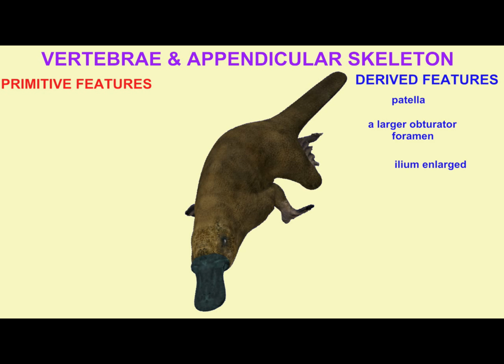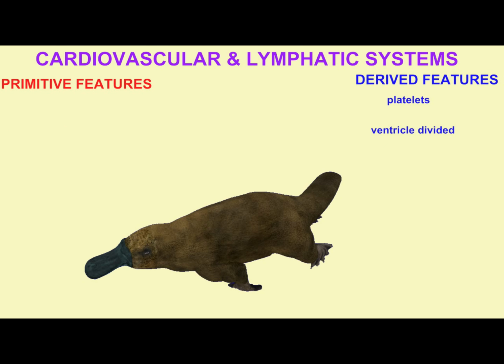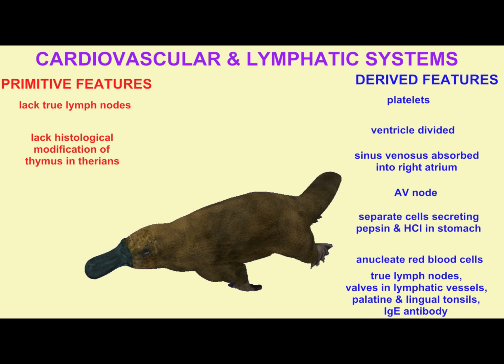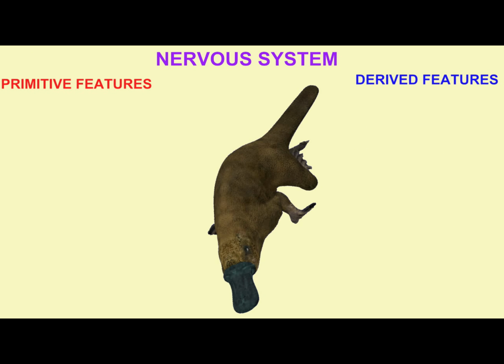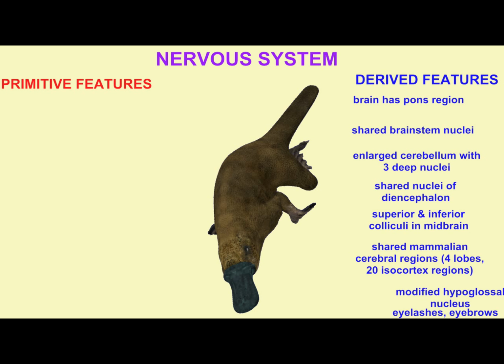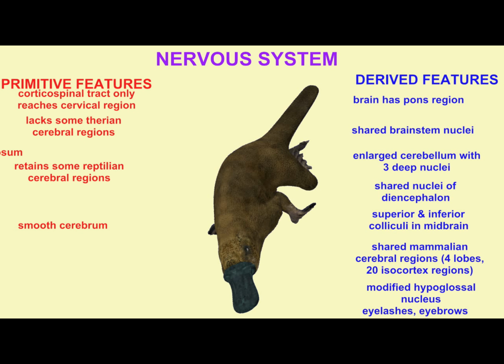While these basal crown mammals had advanced skeletal features such as an atlas-axis complex in the vertebral column, their shoulder was still very primitive. Basal crown mammals would have had a 4-chambered heart which no longer had a sinus venosus, red blood cells without nuclei, but they would have lacked other features such as true lymph nodes. While their brains would have had many features shared among mammals today, which reptiles lack, the cerebrum would have been smooth and would have lacked a corpus callosum.